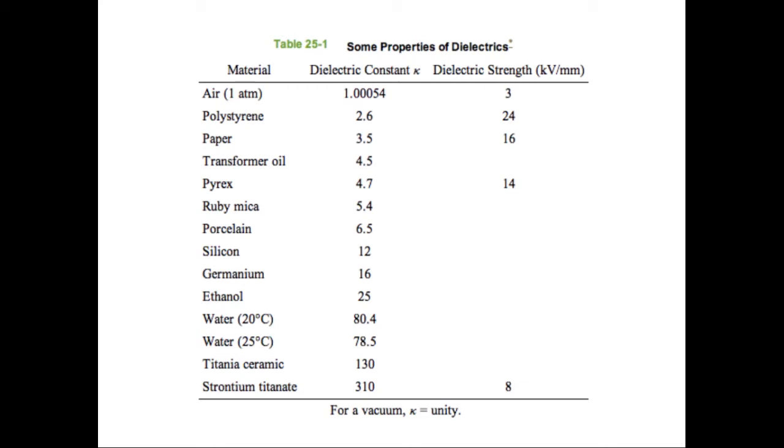There are all kinds of materials that we've developed over long periods of time that turn out to have various what are called dielectric constants. If I write the capacitor equation one more time, for a parallel plate capacitor, this is equal to A over D epsilon naught kappa. And this thing here is the dielectric constant. Okay, and so that's just a number.